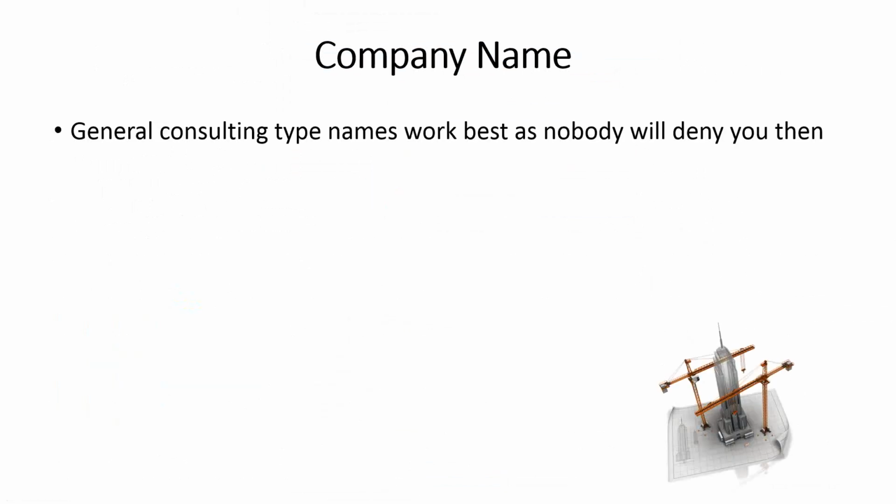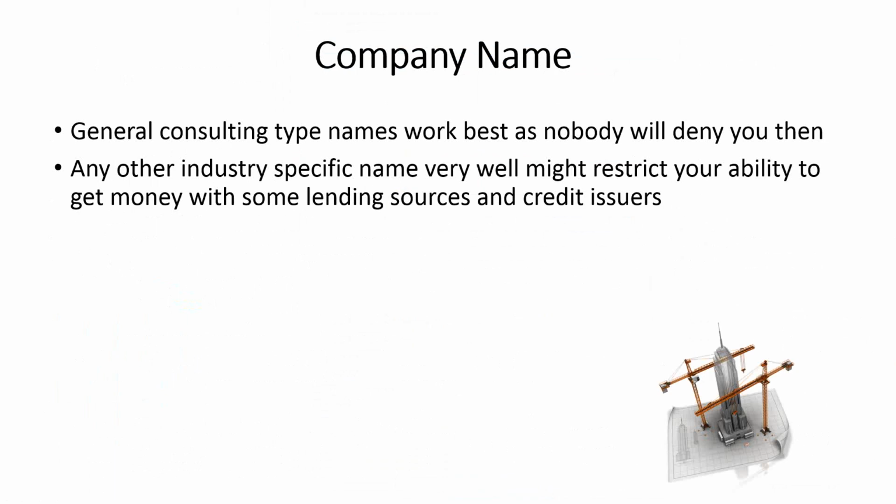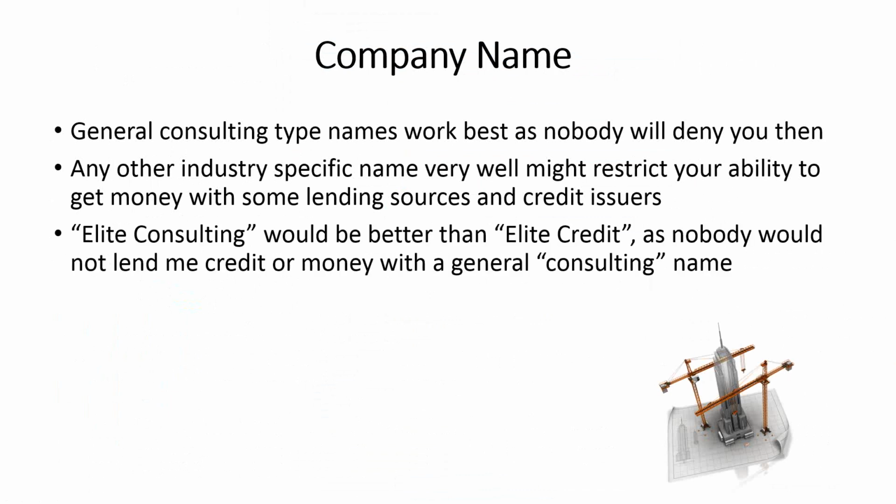So general consulting type names work best, as nobody will deny you. Any other industry specific name very well might restrict your ability to get money with some lending sources and credit issuers. So for example, Elite Consulting, Elite Business. That's a lot better than Elite Credit, as nobody would refuse to lend me credit or money with a general consulting name. And this is advice we give everybody that applies for business credit.